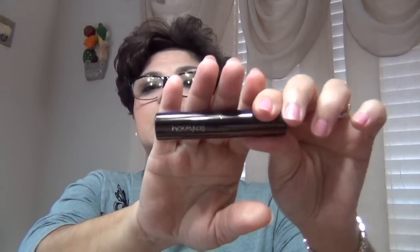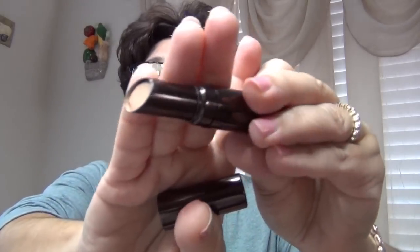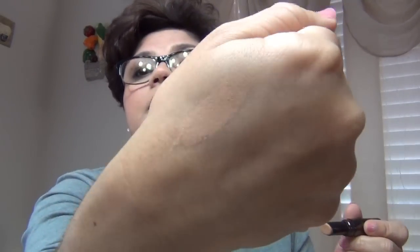try a different technique. Okay, next I have the Hourglass Stick Concealer. And I've had this for some time. It's not new, and that's how much I've used so far. But this is an okay product. What color is this? Okay, this is in Hidden Warm. That's it there. And that's a little bit of a heavy swatch, so you can see what it looks like.